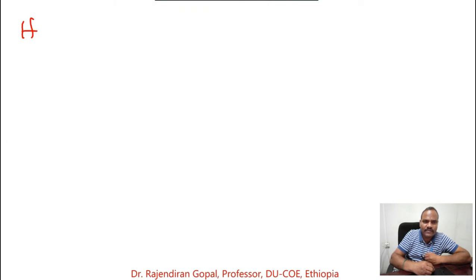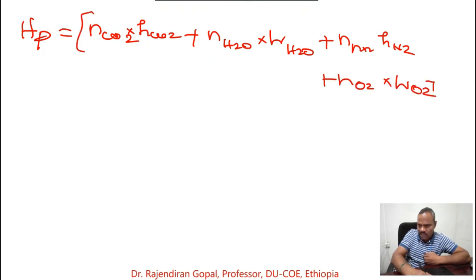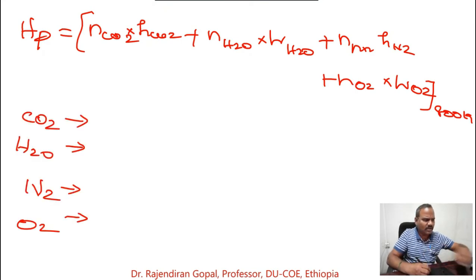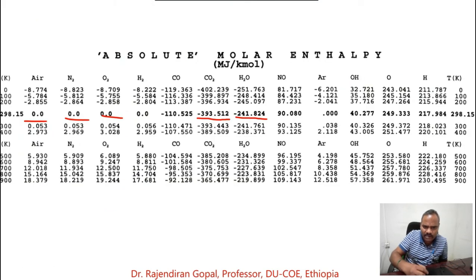Then enthalpy of the product, that is equal to N of CO2 multiplied by H of CO2 plus N of H2O multiplied by H of H2O plus N of N2 multiplied by H of N2 plus N of O2 multiplied by H of O2 at 800 Kelvin. So N of CO2 is equal to 15.84, H2O 14.47, N2 106.57, then O2 5.699 at 800 Kelvin.